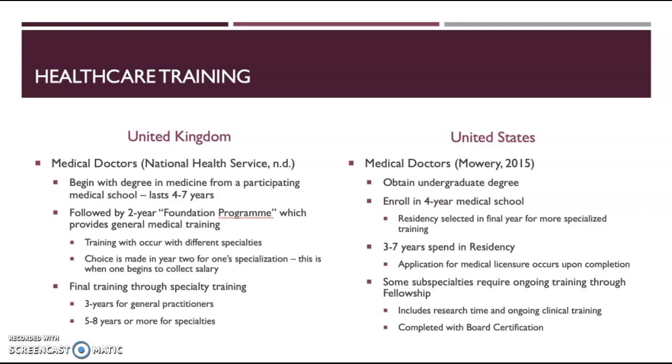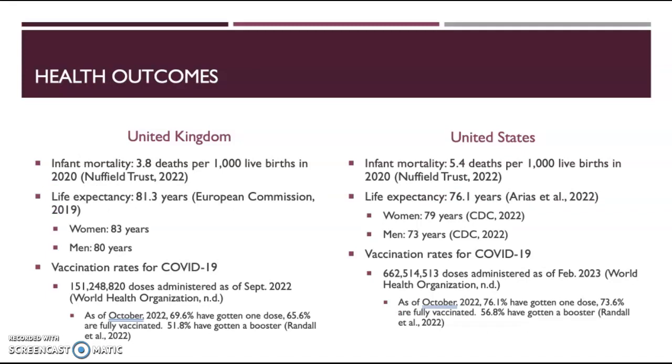Depending on an individual's subspecialty, they may be required to go on through additional training through what's known as a fellowship program. And typically, a fellowship includes research time as well as ongoing training and wraps up with a completion of a board certification. In total, the undergraduate degree, medical school, and residency lasts anywhere from 11 to 15 years of additional training. However, if an individual does go on to receive a fellowship, they would spend even more time during their healthcare training. Next, we'll compare health outcomes in the United States versus the United Kingdom.